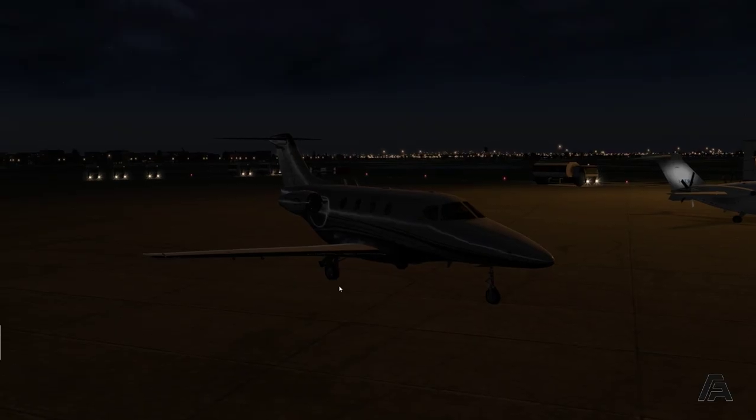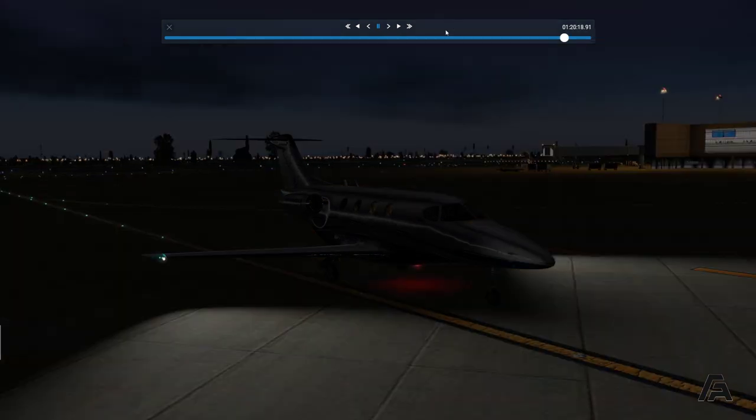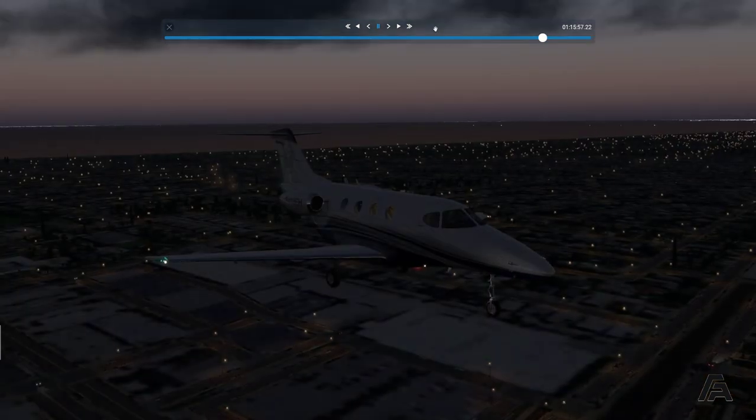Yeah, only in game. Like I said, I haven't changed anything in settings. Gotta go back 20 minutes to catch this landing, eh?